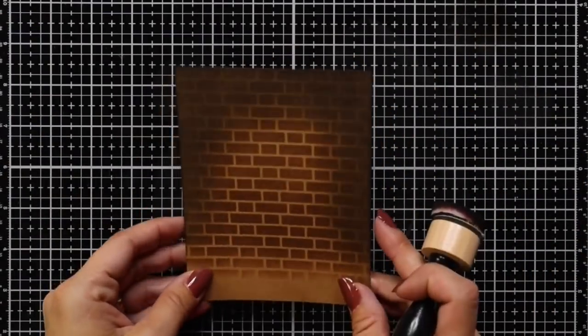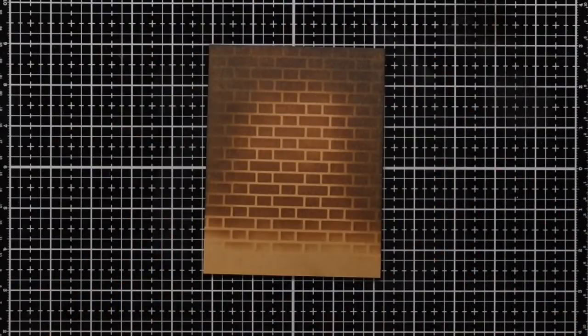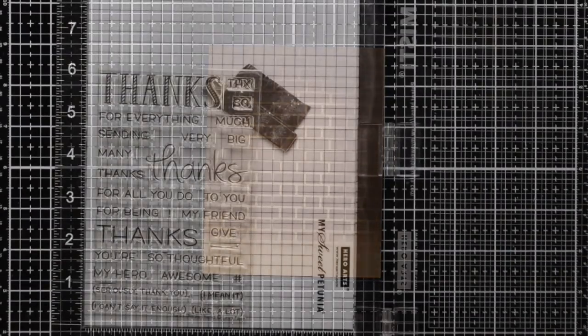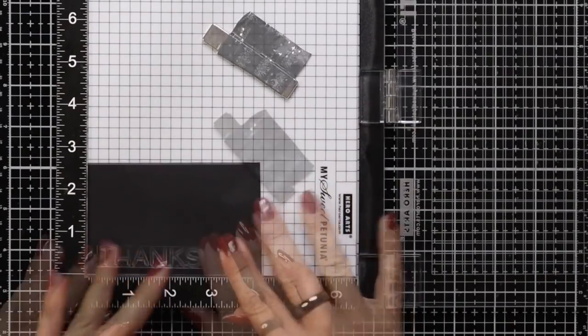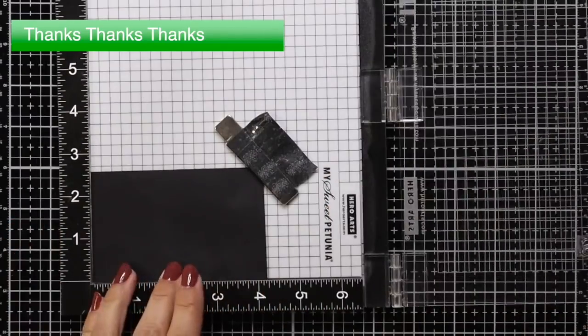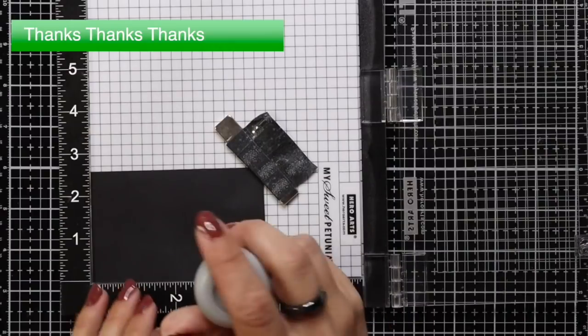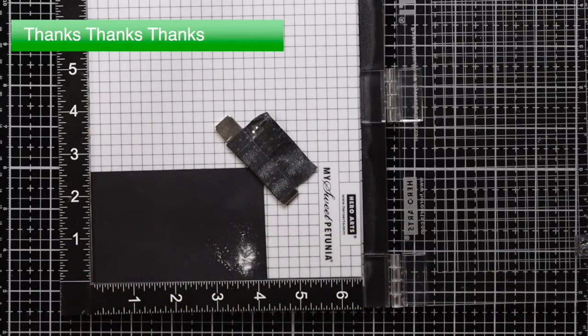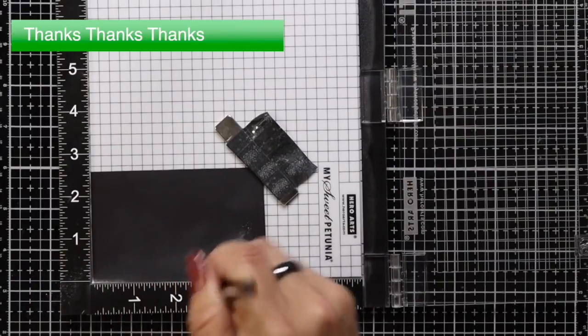The sentiments I'll be using for today's card are going to come from the Thanks, Thanks, Thanks stamp set. So I will be using one of those larger print words with some black licorice cardstock. I just loaded that cardstock into my MISTI, lined up this thanks, picked it up with the door of the MISTI, and then I'm going to prep the cardstock with an anti-static powder tool. That'll just help reduce that embossing powder getting all over the place.